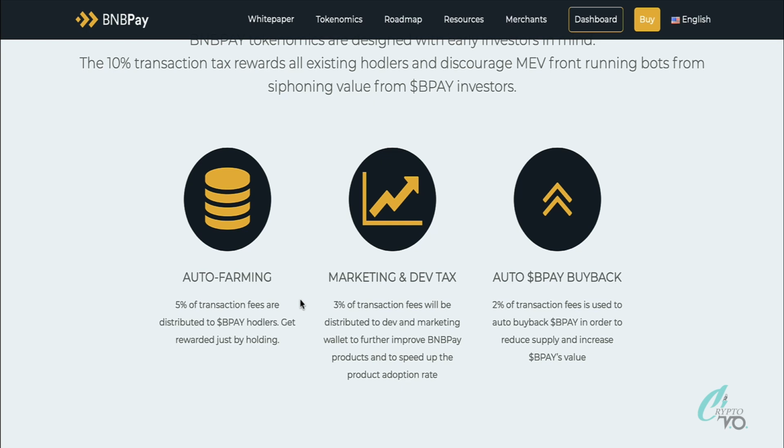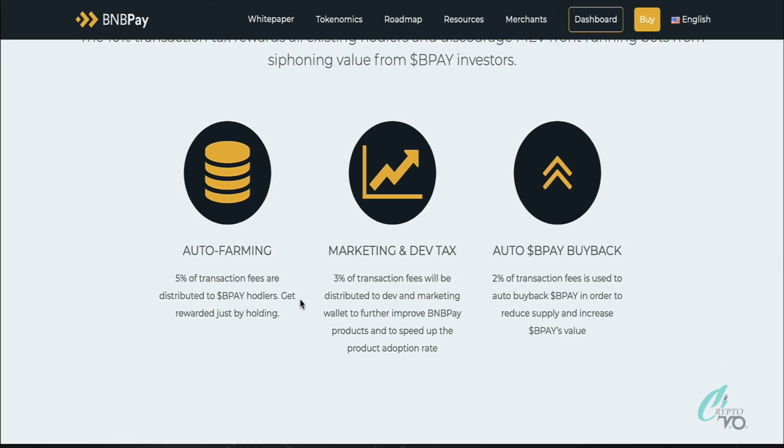So you know that it's going to keep growing. You also have auto Bpay buybacks, so 2% of transaction fees is used to automatically buy back Bpay to reduce supply and increase the Bpay value. So you know your tokens' Bpay value is really just going to keep increasing as time goes on.